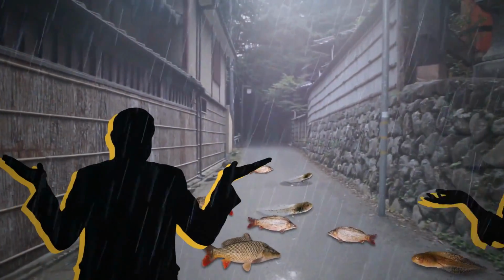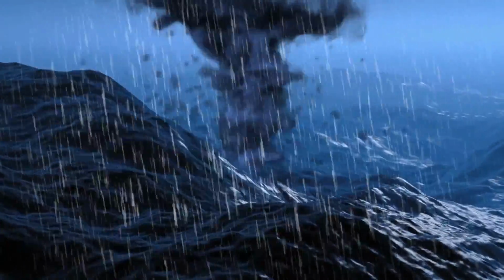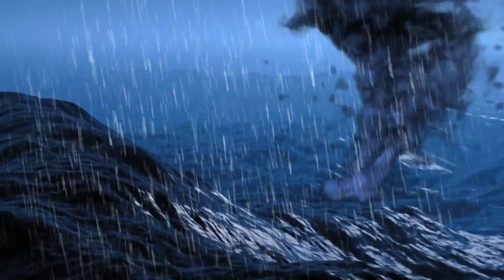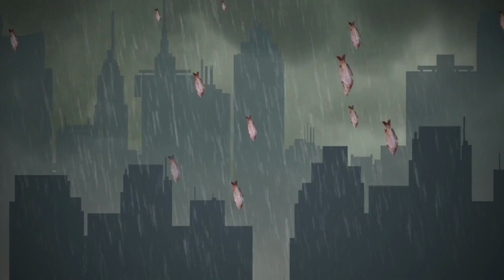No one knows for sure where the bizarre rain came from, but the most popular theory claims that a powerful waterspout picked up all these creatures. Then it carried them through the upper atmosphere and dropped the animals on the unsuspecting people below.